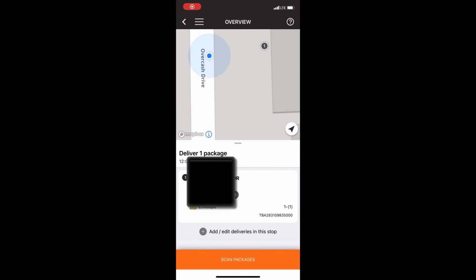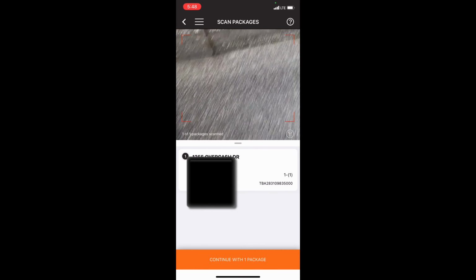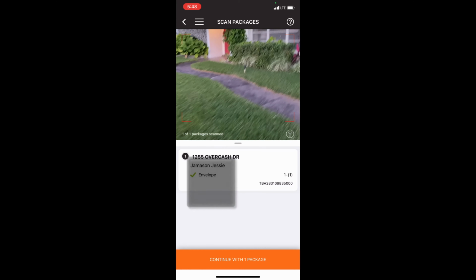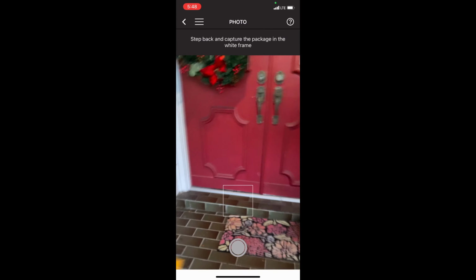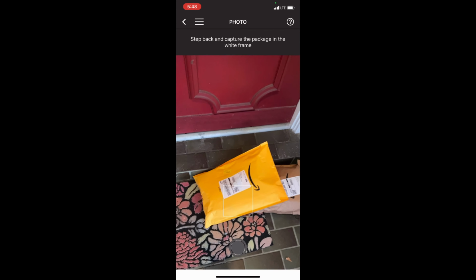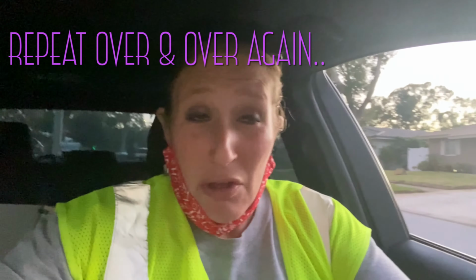So once you arrive, you press that you have parked, then you press to scan packages. You scan the package, and then you bring the package up to wherever they say they want you to put it, which is basically at the front door more often than not. Once you get to the front door, you press continue with package delivery, and I think continue again, and then you put down the front door and continue. You place the package down, take a picture of the package, and use this photo. I usually knock on the door or ring the doorbell, and as I walk away, I swipe to finish. You just do that about 39 times.